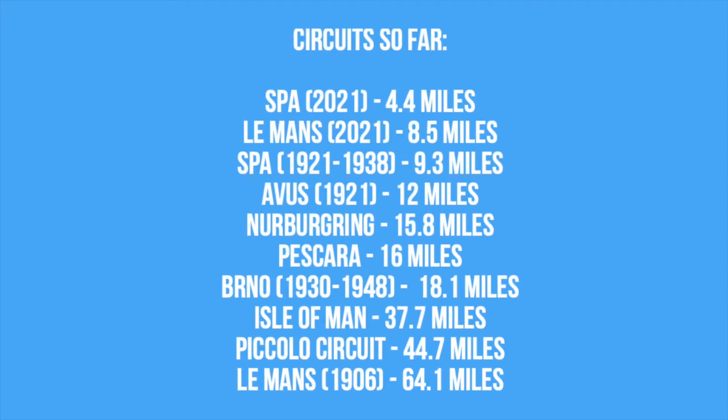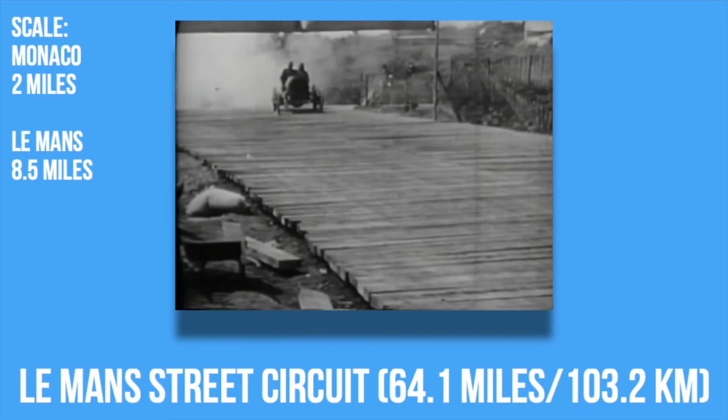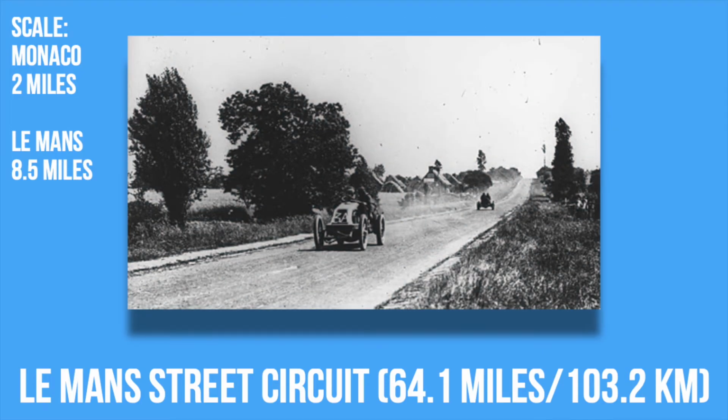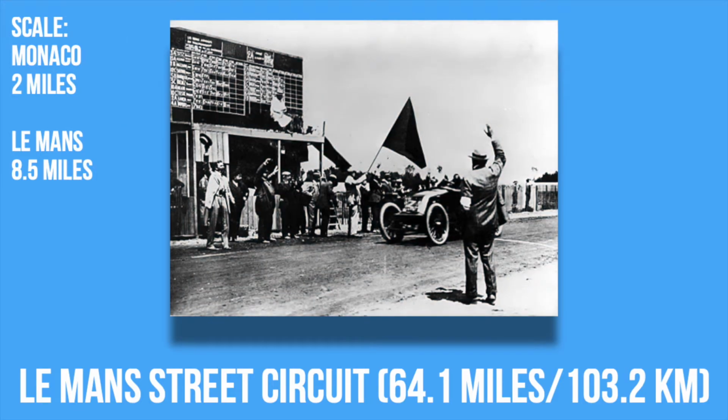But now we come back to Le Mans once again, and not the slightly longer version of Le Mans used for the 24 Hours of Le Mans in the early days. It in fact bizarrely doesn't have anything to do with the 24 Hours of Le Mans, it just so happens to be located around the same city. It is the Le Mans circuit from all the way back in 1906 for the French Grand Prix at 64.1 miles long. That is around 32 laps of Monaco before you've finished a single lap of 1906 Le Mans, which is only the slightest bit ridiculous, and back then, with the limitations of technology at the time, the fastest lap of the race was actually a daunting 52 minutes long, which kinda speaks for itself.